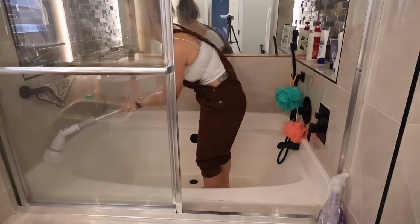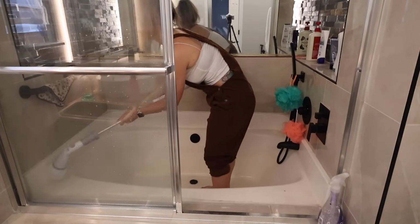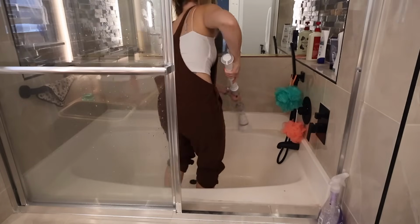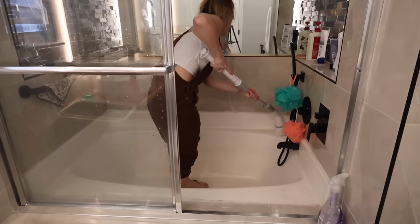So this thing is saving my back. It's so worth the money. If you guys don't have one, you really need to get your hands on one. It's awesome, especially for cleaning the bottom of showers too.